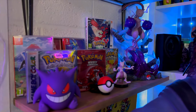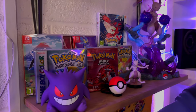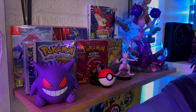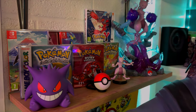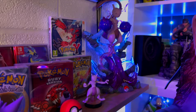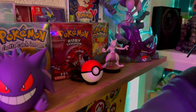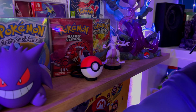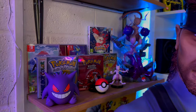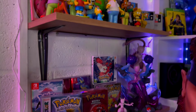We then have our second Pokemon shelf. I mentioned there was some more Pokemon still to come. We've got a few more modern games, a few more of the Switch games on here, Game Boy Advance, as well as Silver and Gold. Again, those were my original box copies from my youth. We've got a fantastic statue of Mewtwo, which I love, one of my favourite Pokemon, and then the Pokeball that came out for the Switch with Let's Go Pikachu and Let's Go Eevee. It doesn't really serve a purpose for anything else but those games, but a novelty thing to own.